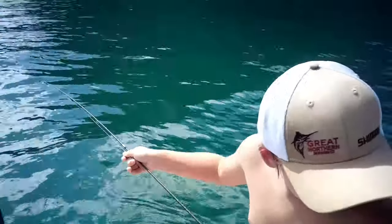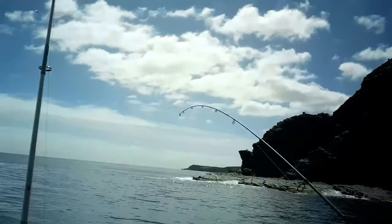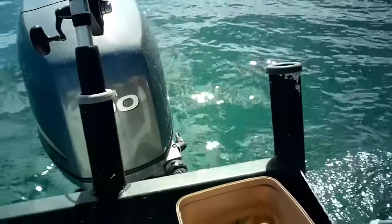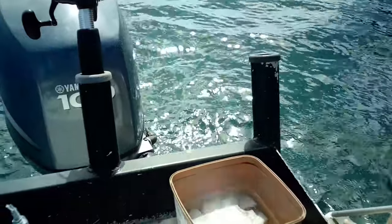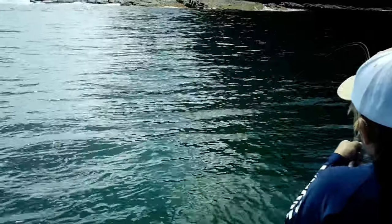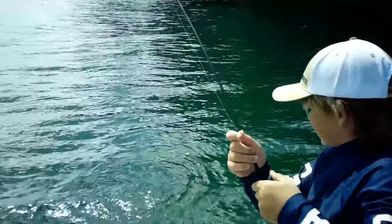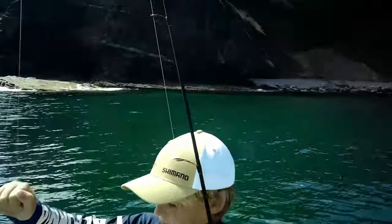Let's try and get a King George. Big fish. Bang, bang, bang. Might be another double hookup, I think. That's the burley working. Another big hit too. Oh, it's a rock cod, look. Good job. A little rock cod. Okay.